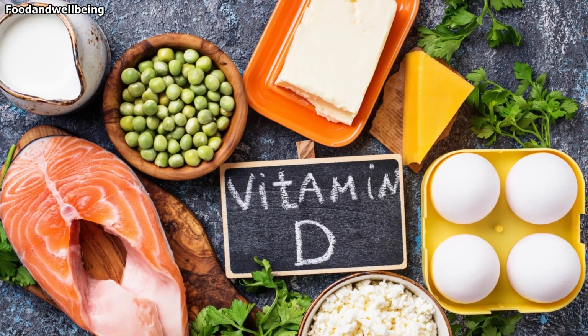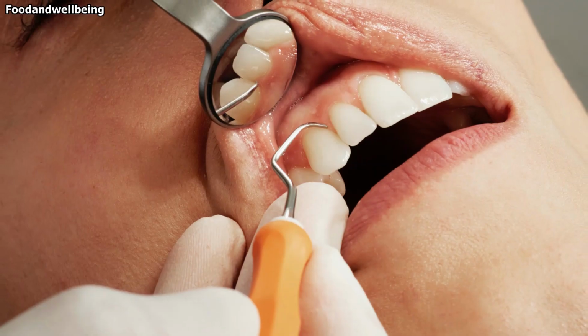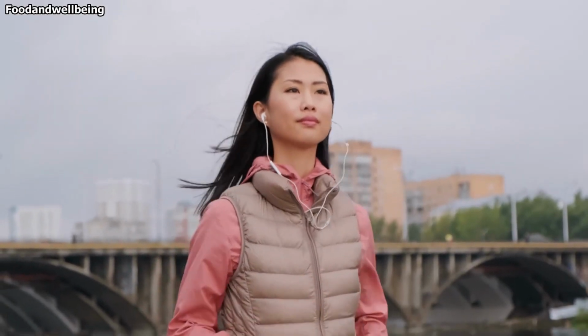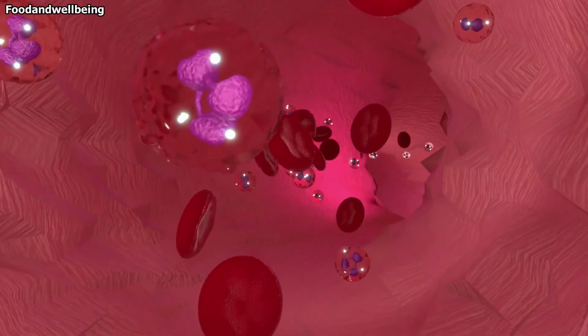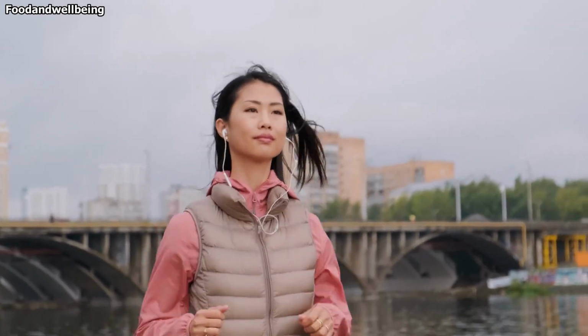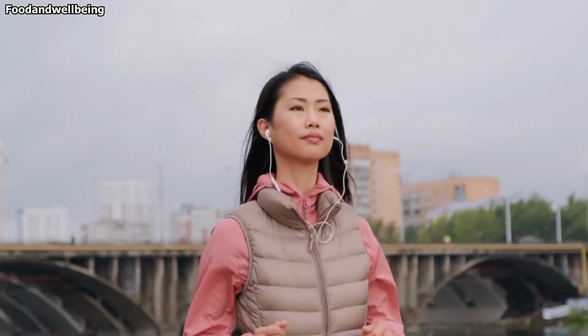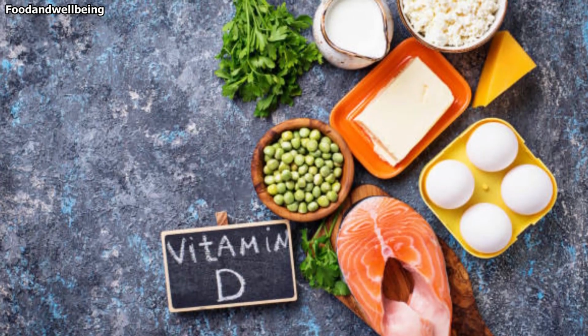Vitamin D is essential for maintaining healthy bones and teeth. It also plays many other important roles in the body, including regulating inflammation and immune function. The human body produces vitamin D as a response to sun exposure. A person can also boost their vitamin D intake through certain foods or supplements.